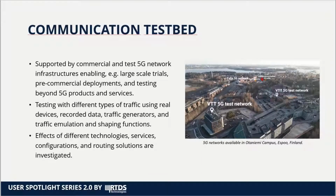Our smart energy testbed has been built to enable simultaneous testing of power system components, communication components, and mobile operator services. By using different wireless routers, networks, and subscriptions, all the services that the mobile networks offer in the area can be reached. Our testbed also has functionality for testing with different types of traffic produced by real devices, traffic generators, and traffic emulation and shaping functions. The testbed is used for investigating effects of different technologies, services, configurations, and even routing solutions to smart grid protection and control.